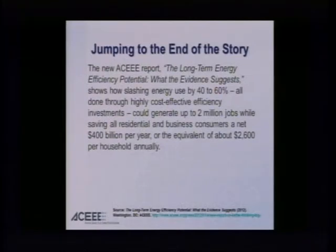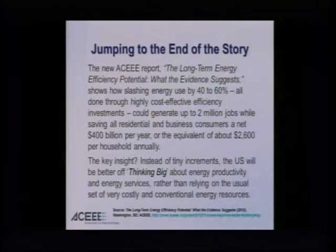After we pay for the program costs, after we pay for the upfront investments, a net savings of about $400 billion a year, equivalent to about $2,600 per household if all those savings flow to the households. So it's a significant amount. It's a big opportunity, all brought about by this thing we call the long-term energy efficiency potential. Well, what does that in turn suggest? The key insight, I might argue, is that instead of designing tiny increments of efficiency, say a few percent here or there, the U.S. is actually going to be better off by thinking big about energy productivity and thinking big about energy services rather than relying on the usual set of costly and conventional energy resources.